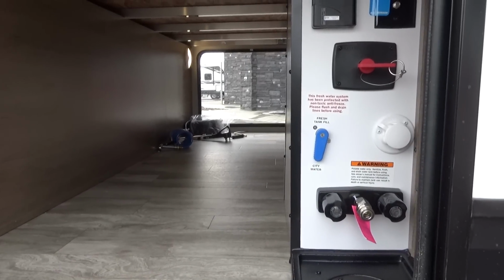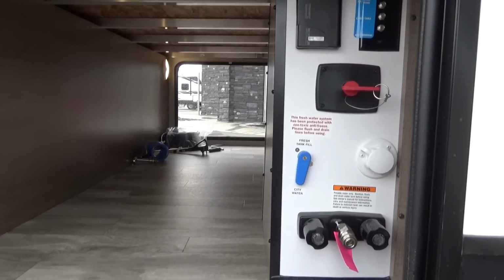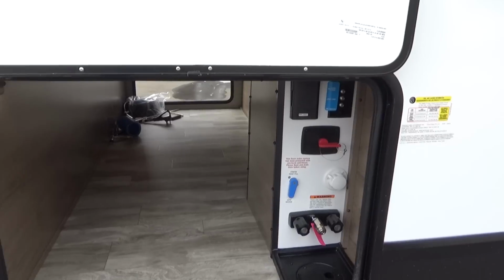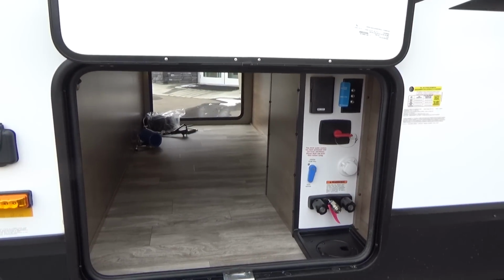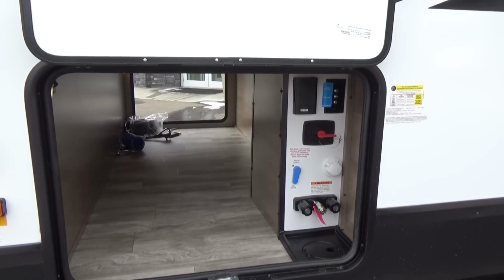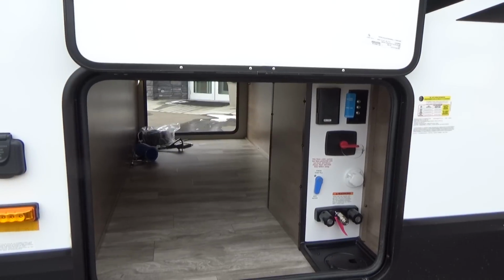Camping gear nowadays is oversized. People are bringing portable fire pits, the bigger barbecues, folding tables, all sorts of fun stuff. And you want to be able to have a storage compartment that's going to handle it all, because with this storage compartment, you're going to be able to limit the amount of stuff you have to put on the floor of your trailer as you're going down the road.